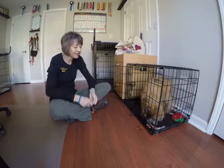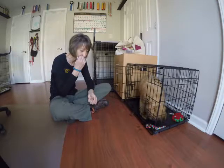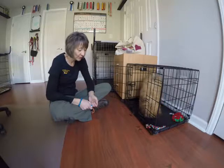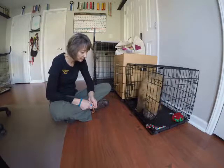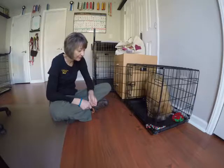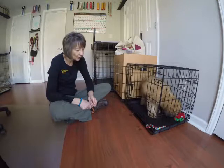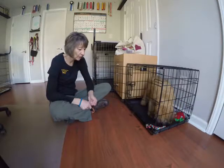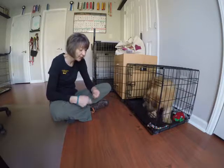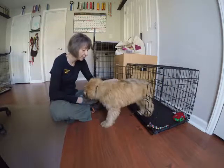You can see that right now he actually stayed in there a second longer after he was finished with all the food. So it's almost like, is there more coming? Ooh, yes. You can also, if you don't have time at all to work with him, always feed him in his crate. It keeps the crate having a good association.